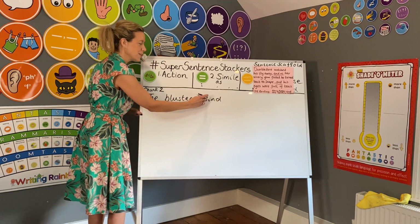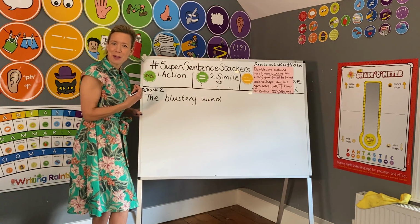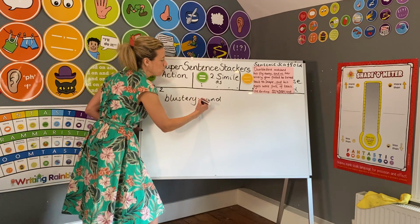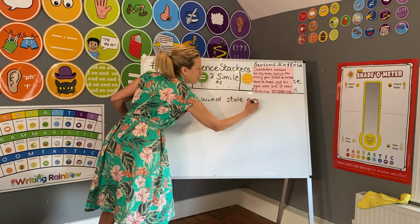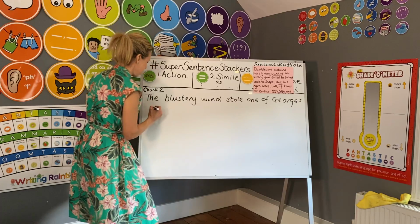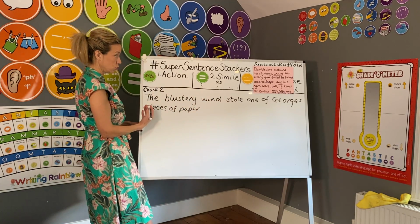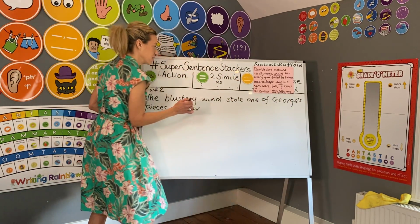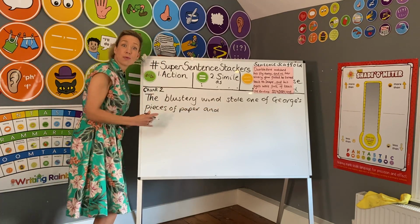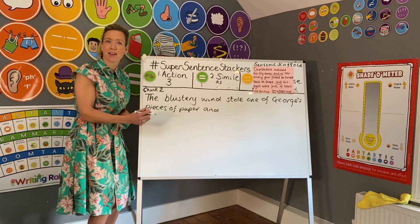The blustery wind grabbed. And this is the part of the film where the wind grabs a piece of paper. I like that word. It personifies the paper. I actually like stole. I'm going to choose that, I think. The blustery wind stole one of George's pieces of paper. I know that George's needs an apostrophe and I know the pieces of paper belong to George. I'm going to put a belonging to apostrophe just there. The blustery wind stole one of George's pieces of paper, and I'm now going to get that movement, the action in. I'm going to see if I could get 3 verbs together to emphasise action.